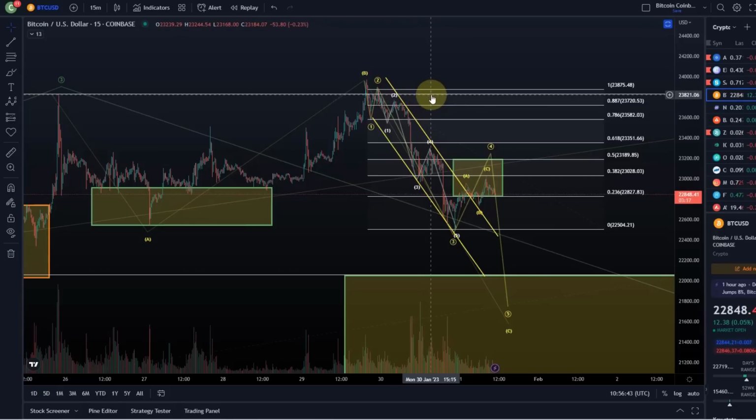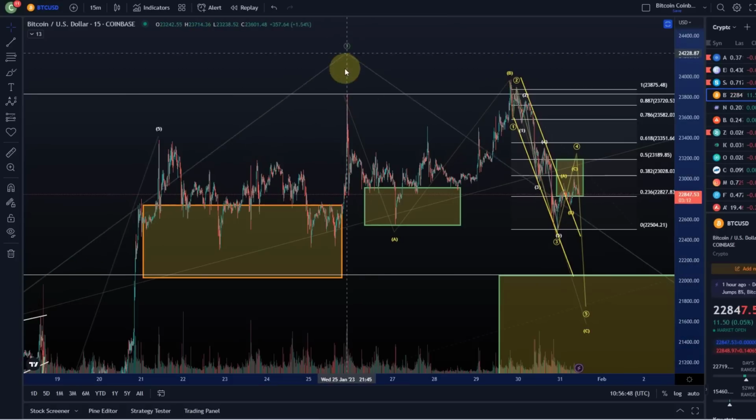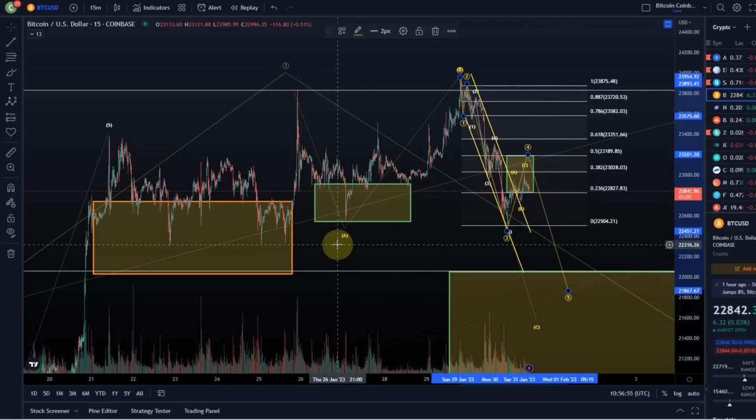So yeah, that's sort of where we are. It all depends on where the wave 3 ends up here. If the wave 3 ends here, it's probably more likely it's actually a wave 4. That's still what I'm going with primarily, because then we had the A wave, we had the B wave, and we're coming down in C.